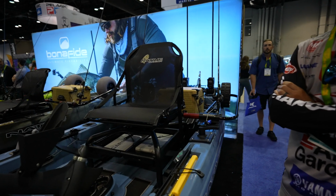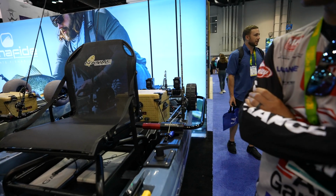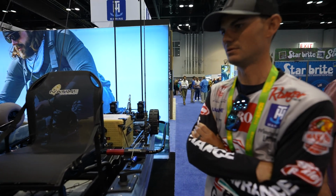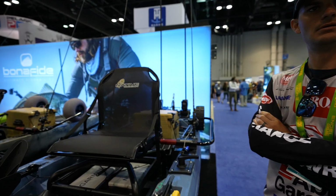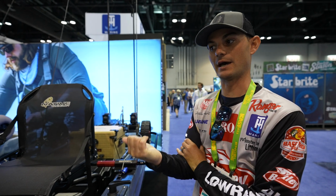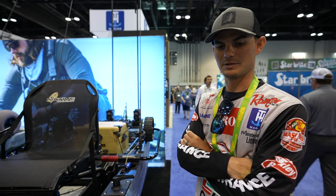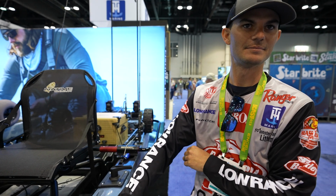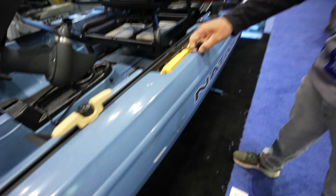But I love this setup right here. I love motors. It's like a little micro bass boat, and it's cool. Have you entered any kayak tournaments, or do they not allow you? Yeah, I fished one. I put one on with Native a couple years ago, and we have a tournament coming up that I want to be a part of in August, Lake Guntersville in Alabama. Nice. I ran out of battery.